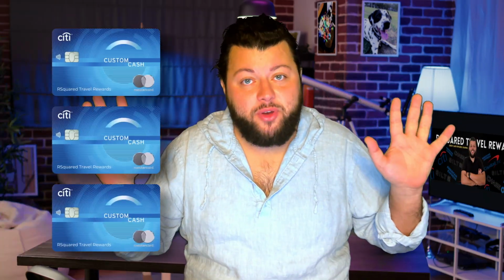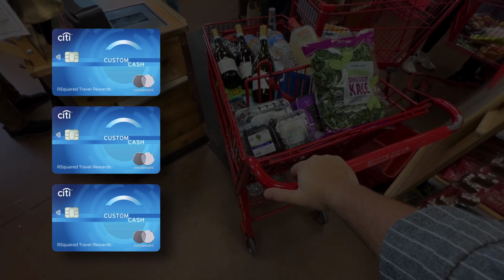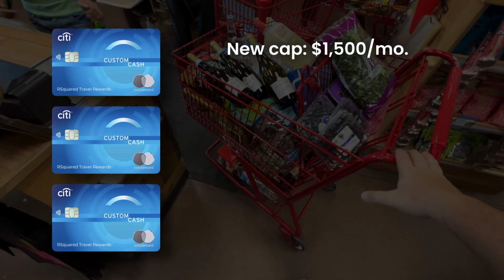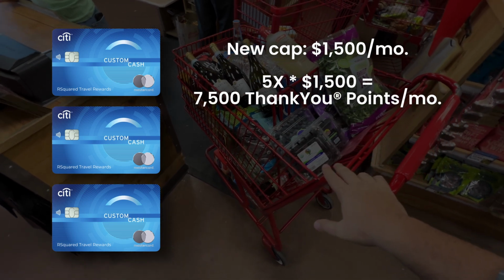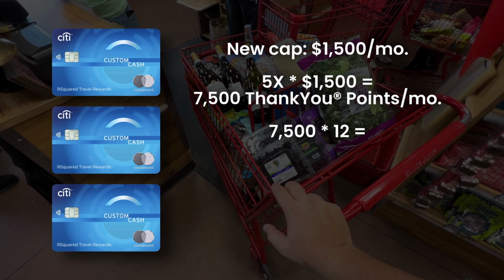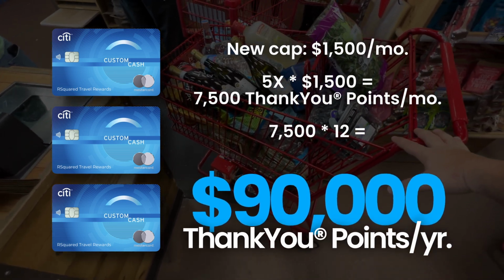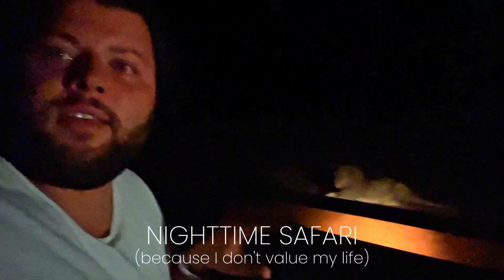I happen to have 3 and use them all on supermarket spend, which increases my monthly cap to $1,500. If I were to able to execute this perfectly each month, that would equate to 5x on $1,500 or 7,500 thank you points per month. Extrapolate over 12 months and we're talking 90,000 thank you points. Nice. However, I travel and spend a lot of time abroad.